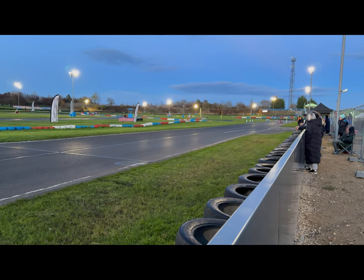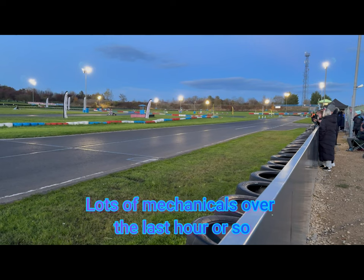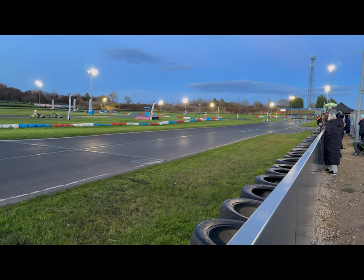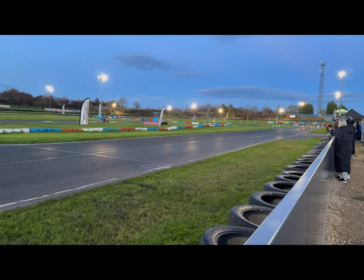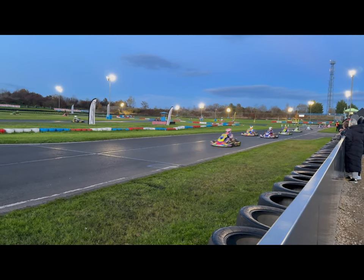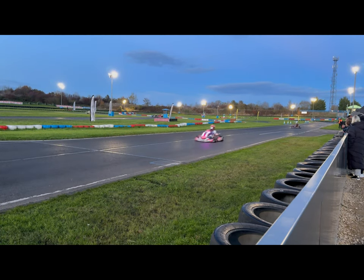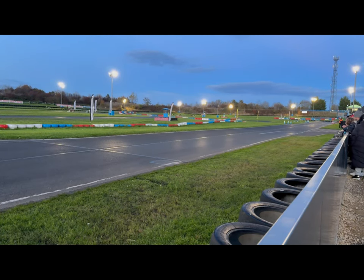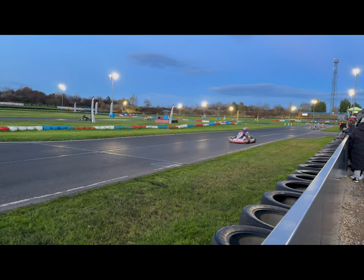Eight minutes of the race left to go. 113 with about 8 seconds over FSR Haas. The sun's gone down. Floodlights are on. We're nearly home, still racing all this time later.